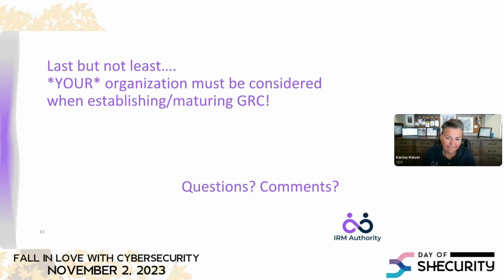And establish your own GRC areas that I might not have covered here. There's probably something in your organization that's important.